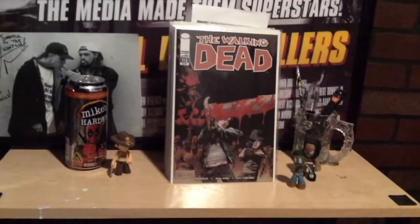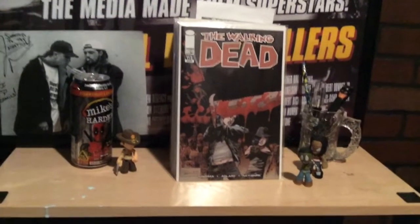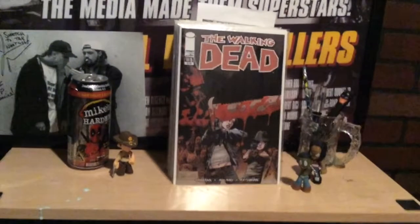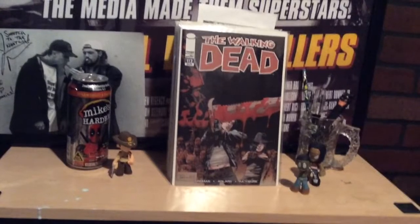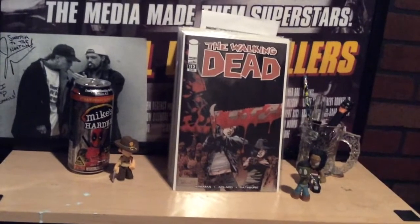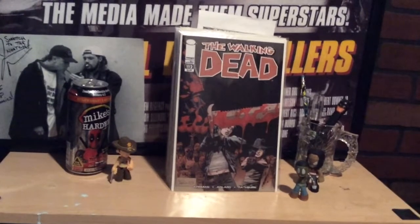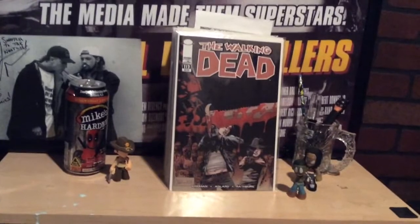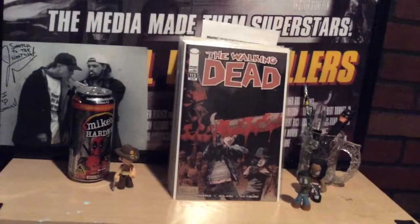So anyway, that was Walking Dead 112. Also a pretty cool cover. So that's all I got from that shop. So I drove back home. Then I had some sort of a Batman fever. So I went to the wonderful eBay and ordered from a seller. His name was Matt Murdock or something like that. And he had some cheap Batman comics, so I splurged.